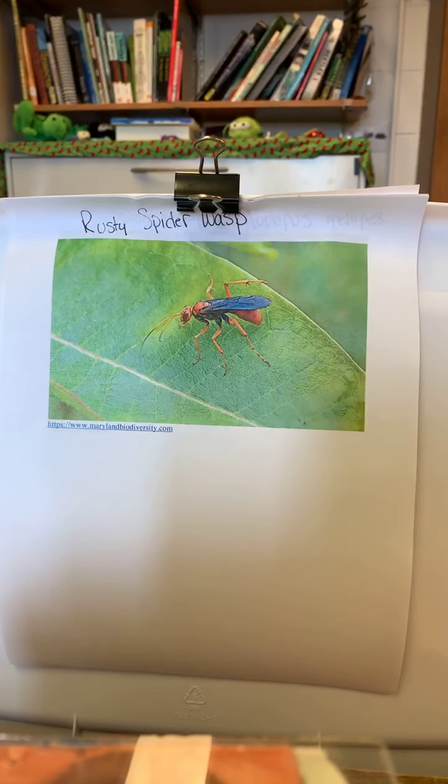This one, remember, likes to live in rock piles or even in the cracks of rocks of retaining walls. Have you seen those big cement walls that are holding back the earth from falling onto the sidewalk? Those are retaining walls. If there are cracks in there, these guys like to live there. So they're going to bring that wolf spider back to their little rock crevice, and they're going to lay an egg inside of that spider.